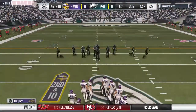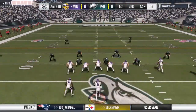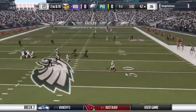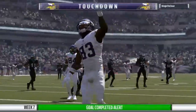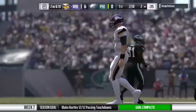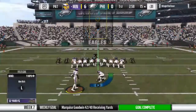Offense walks to the line for play number 7 of the drive. Now they'll throw it. Bortles eluding the pressure right. Now he's going to throw it deep to the other side. And at the 7-yard line, the catch is made. Touchdown, Vikings. Marquise Goodwin, his 4th touchdown on the year. And the Vikings have taken a first-quarter lead.